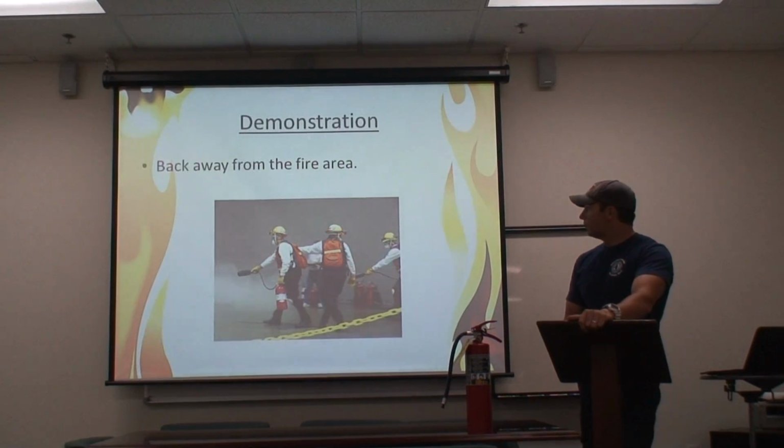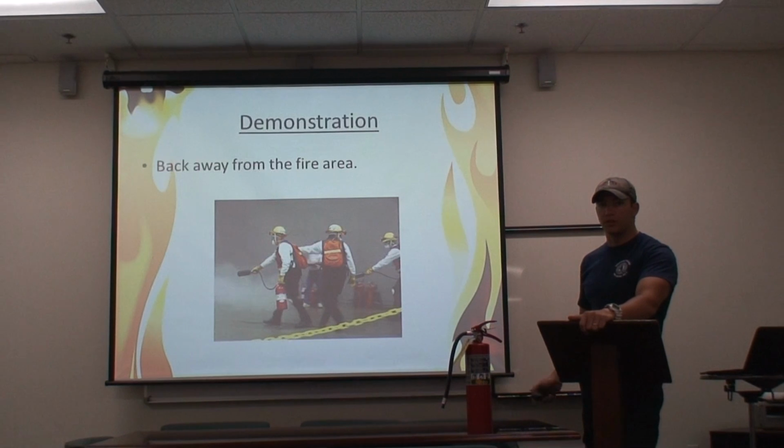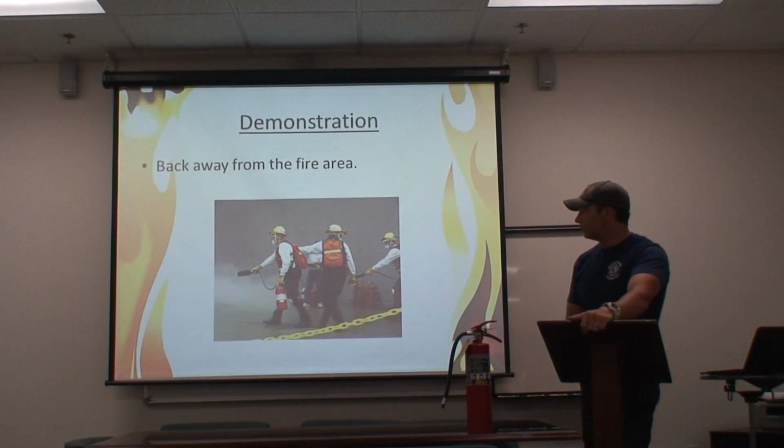All right, and this just has some guys backing away from the fire area. They're still in the ready mode. They have all their PPE on that they need, the gloves, the vest, the helmet, the eye protection, the smoke protection. Although it'd be better if they had SCBA on if the smoke conditions were bad enough. You definitely don't want to mess around with that.